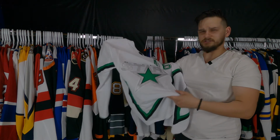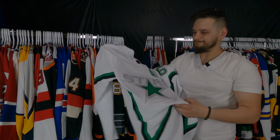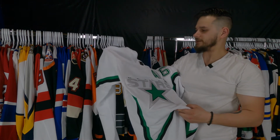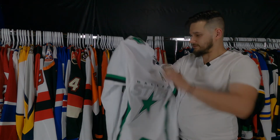Yeah, I saw this at Sport Check a few months ago, maybe 3 or 4 months ago, and I'm like, you know what? I should probably get that, and really happy that I do. It looks amazing. All right, so my top 5 favorite Dallas Stars jerseys in franchise's history.